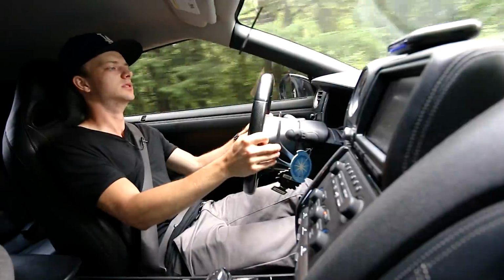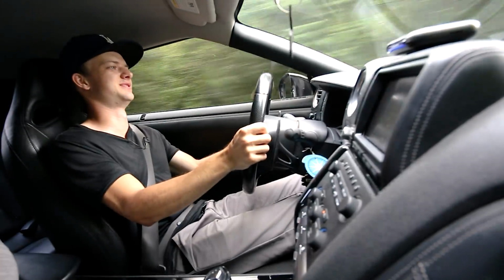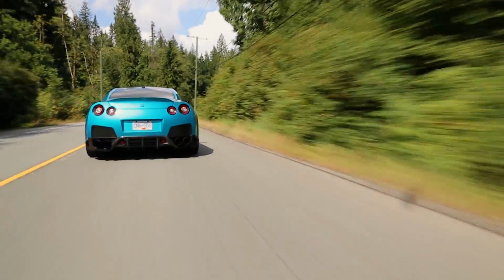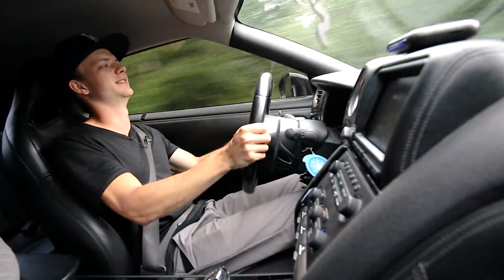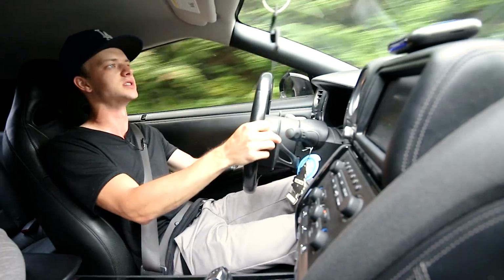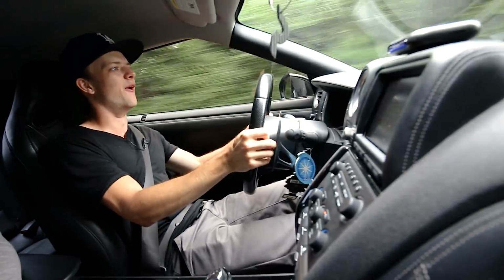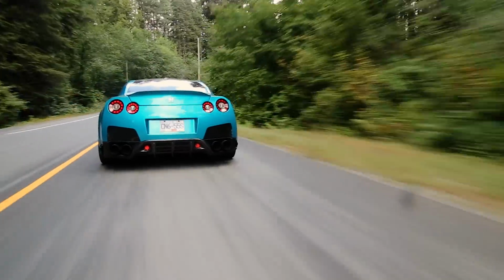All right, you guys, here we go. Yeah, that's right. Turbo spool up pretty much instantly. I mean, the torque from like 3,000 RPM, that is, yeah, that's pretty violent. Wow. Wow, that's super aggressive, but the torque doesn't stop. Like the turbos on this car, they don't let up. Holy shit. Wow, that is insane.